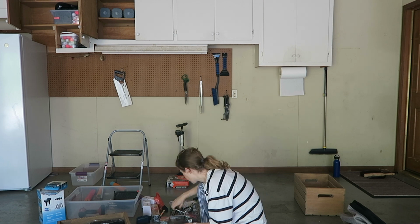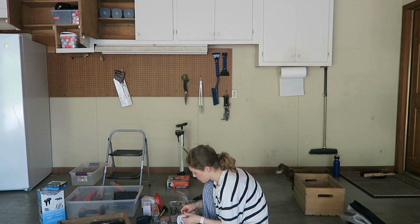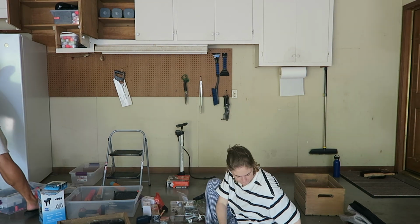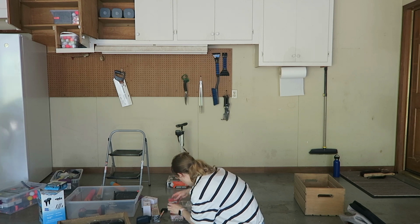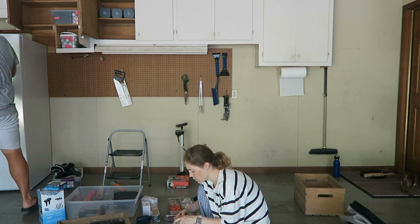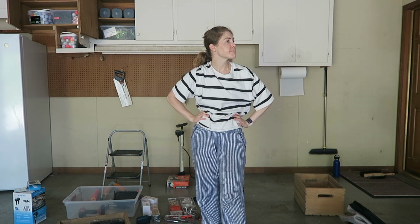Now that we get to the point where we've organized things into different categories and decluttered what we don't need and got rid of trash and junk, then it's going to be easier to do. It's going to be easier to maintain. You're not going to be spending 3 hours every month decluttering your garage. You're going to be doing this once and then maintaining it.